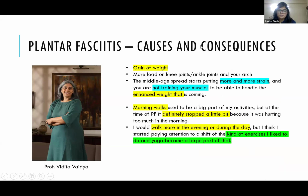When I asked her how it perturbed her usual routine, she said that morning walks earlier used to be a big part of her activities, but at the time of plantar fasciitis, they stopped a little bit. But since she loves physical activity so much, she was very driven to try to bring back the condition of her feet and to heal from the plantar fasciitis.